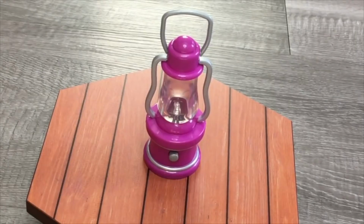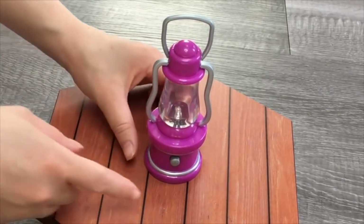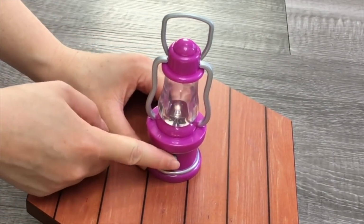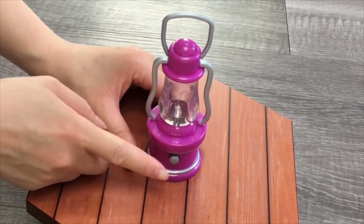And the next item we have here is a lantern. It's purple and silver, and there's a handle on the top so you're able to move it around. It's clear so you're able to see light inside, and it does actually switch on. The power button is on at the front, and it looks like it flickers. And then you can switch it off when you're done.